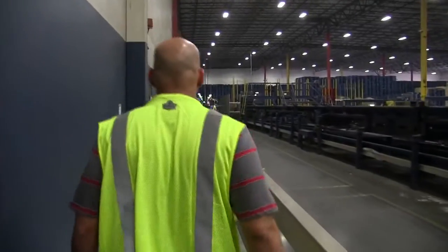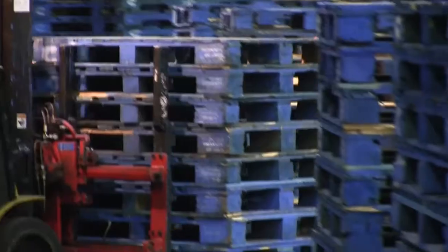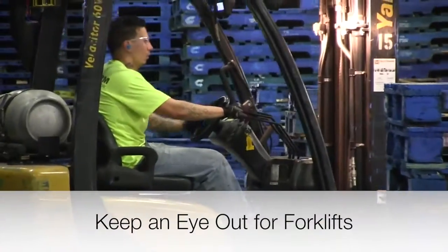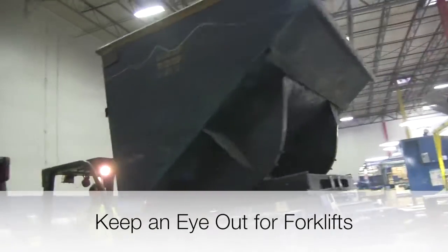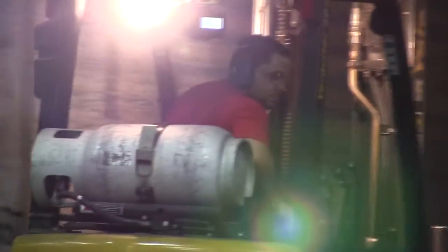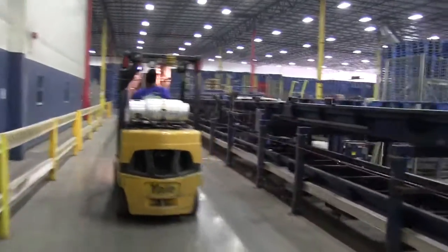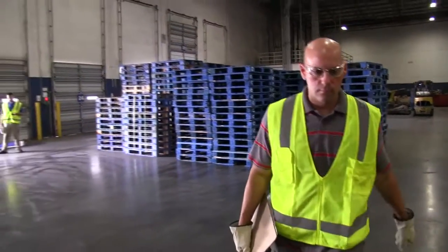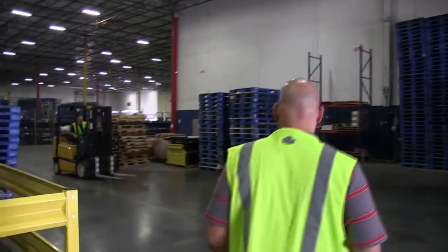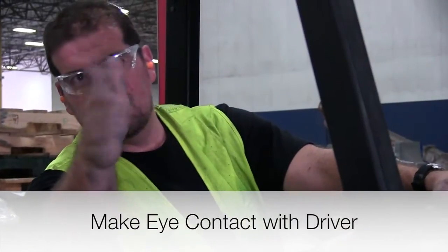While walking in a CHEP facility, follow the marked paths and stop at corners before crossing intersections. Always make sure to keep an eye on the forklifts and make sure the drivers can see you. Similar to truck drivers, forklift drivers also have blind spots. Be sure to listen for horns and backup alarms as operators may not see you if you are located in these blind spots. If you need to cross a path where a forklift is located, please make sure the forklift driver makes eye contact with you before proceeding.